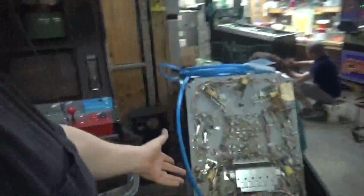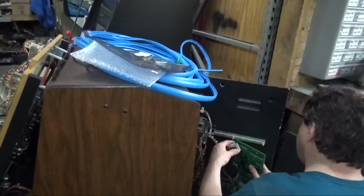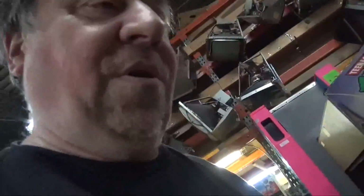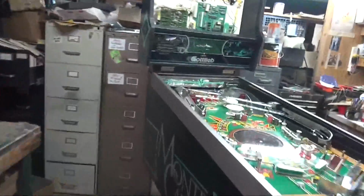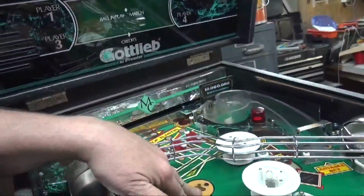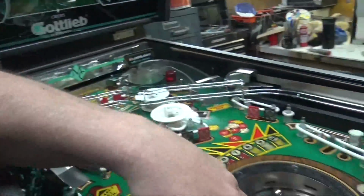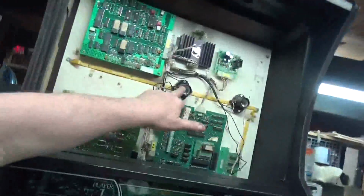Kurt is working on my baby, and I mean my baby, Pac-Man. This is one of only four left to exist in the world. This is going to the Franklin Institute tomorrow. We're going to have a video on that later. And Steven has started the Monte Carlo. Playfield is almost done. We had to put in brand new bases. We just got the last base today. Doesn't this look beautiful? Brand new. The centerpiece. And it still is wired up for the light bulb system.